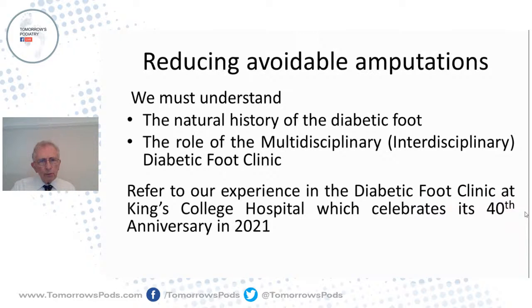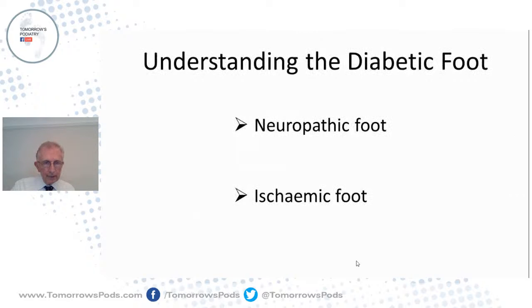So how can we reduce avoidable amputations? We've got to understand the natural history of the diabetic foot, and the role of the multidisciplinary, sometimes called interdisciplinary, diabetic foot clinic. And tonight I'm going to refer partly to our experience in the diabetic foot clinic at King's College Hospital, which is celebrating its 40th anniversary this year.